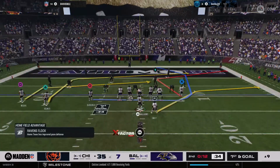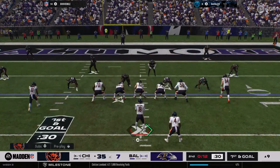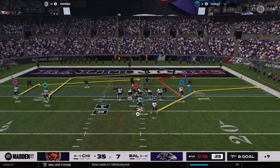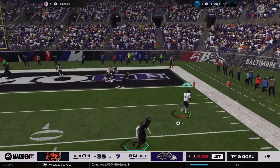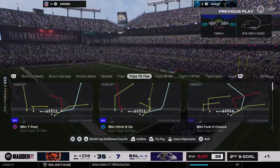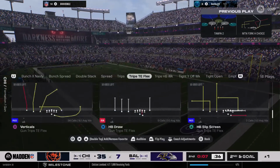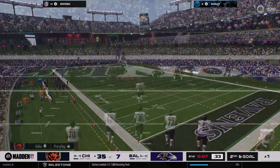A chance to really cap off a big first half here as they come up on first and goal. The slot man in motion right. To throw, Williams. And that's out to the flat for Swift. And just shy of the goal line as he's out of bounds right at the 1. A gain of 9 there. Sets up second and goal.